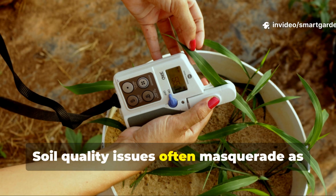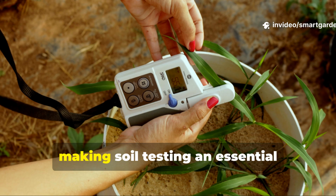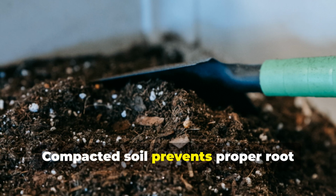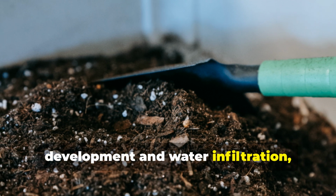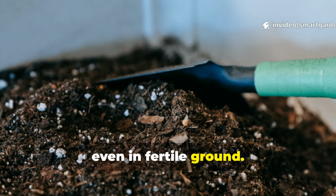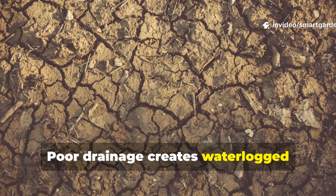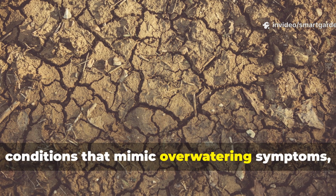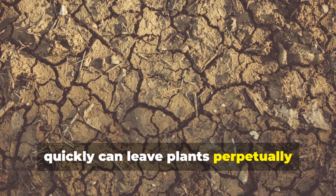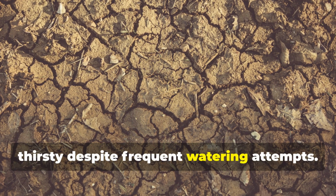Soil quality issues often masquerade as other problems, making soil testing an essential diagnostic tool. Compacted soil prevents proper root development and water infiltration, while pH imbalances can lock up nutrients even in fertile ground. Poor drainage creates waterlogged conditions that mimic overwatering symptoms, whereas sandy soil that drains too quickly can leave plants perpetually thirsty despite frequent watering attempts.